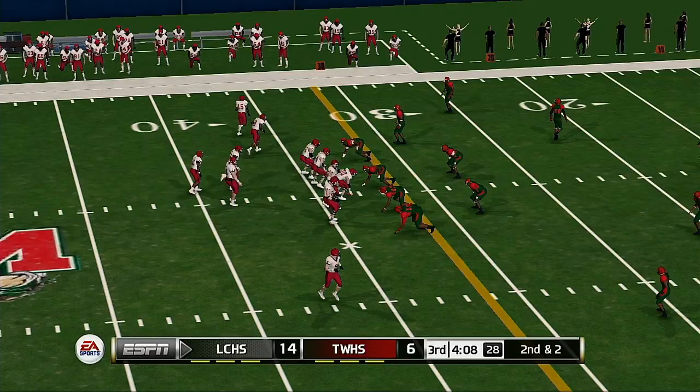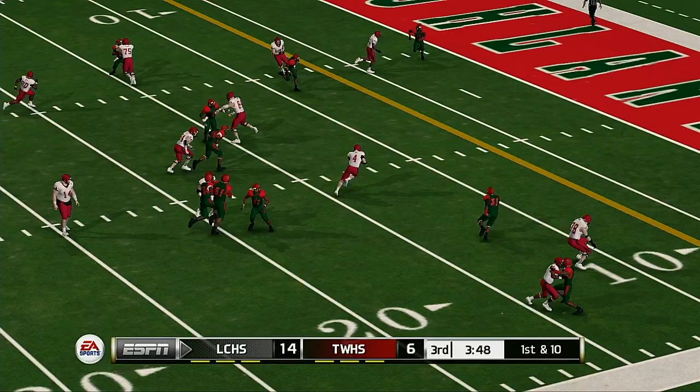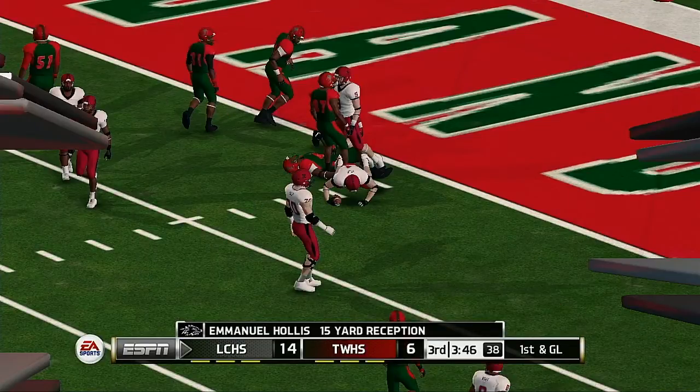This is the kind of steady, strong drive that coaches love to see. Right now, they're firing on all cylinders. First down, 10 yards to go. Ball on the 17. Wide receiver screen play. He has some room. He's taken down right around the 2-yard line. That makes it first and goal.